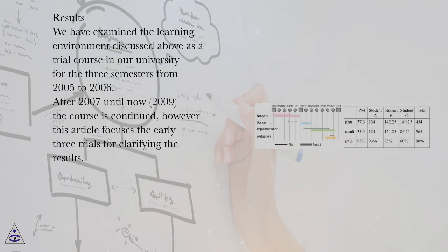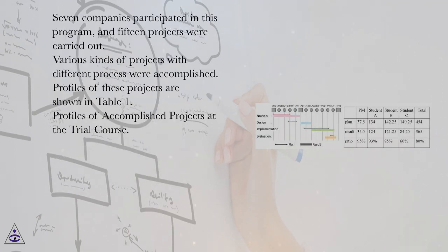Results. We have examined the learning environment discussed above as a trial course in our university for 3 semesters from 2005 to 2006. After 2007, until now, 2009, the course has continued. However, this article focuses on the early 3 trials for clarifying the results. 7 companies participated in this program, and 15 projects were carried out.